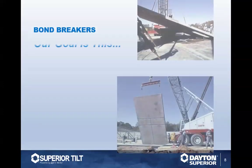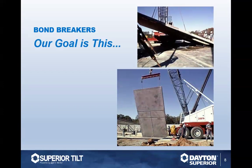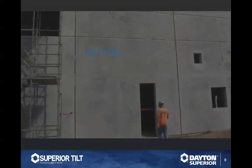So bond breakers, typically what we're looking at, you want it to pick the wall panel up and you want it to pick up clean, not to actually pick up any part of the casting bed or any of that other material. So you want the panel to pick up having a nice clean shear and not be stained. So you don't have a whole lot of cleanup on it.